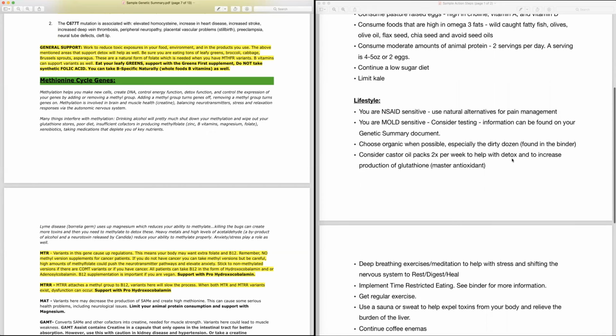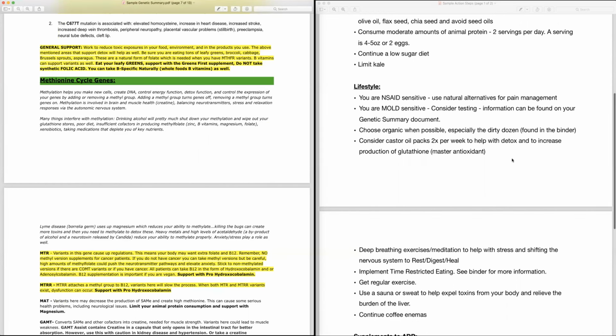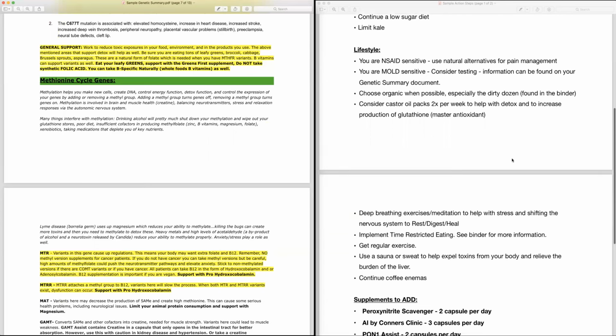All right, I hope that helps, and I hope that you get a lot out of your genetic report and all of this good genetic information. You might need to revisit it a few times. Again, it's a lot of new information, new terms, and so it might take a while for it to sink in, and you might need to revisit this information multiple times to really understand and get a good grasp.